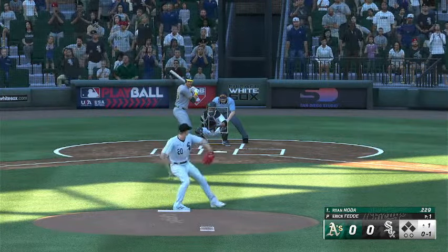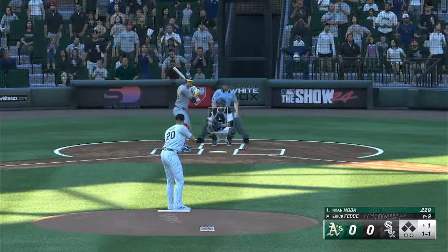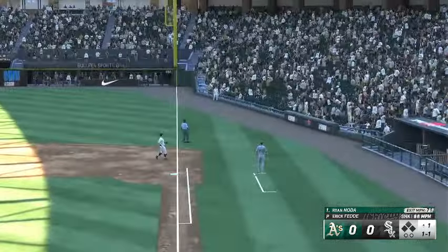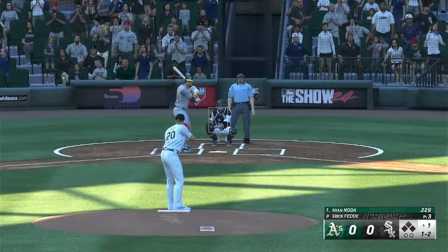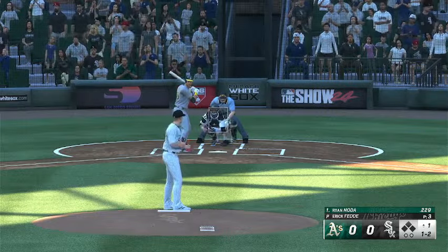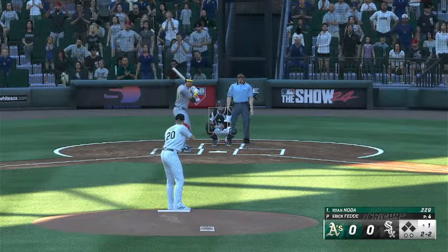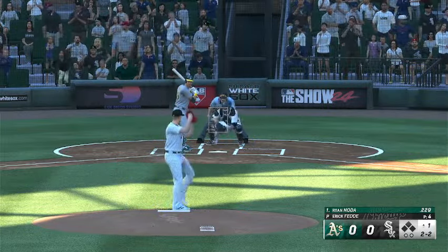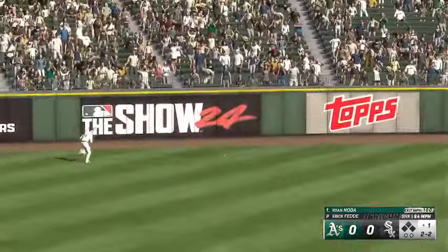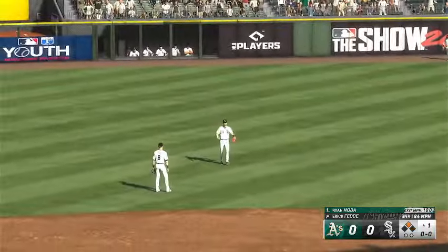Right-hander kicks, deals. Not close with that one, and the count is 1-1. And fouled off. And another ball. And no one can get there. Into second easily with a leadoff double.